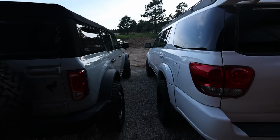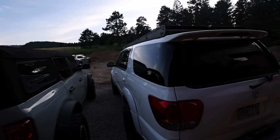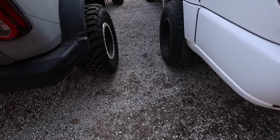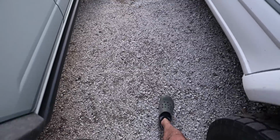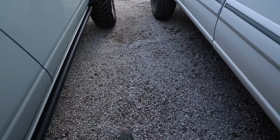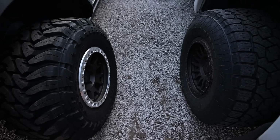All right, Sequoia versus the Bronco. Sequoia's got a 2.5 inch lift. Bronco's got, I think, roughly a 3-inch lift. Sequoia's a little taller, though it does have roof racks up there. The wheelbase is very close, Crocs and socks, baby. Quick guess, they're within an inch of each other. So turning radius is probably pretty similar.